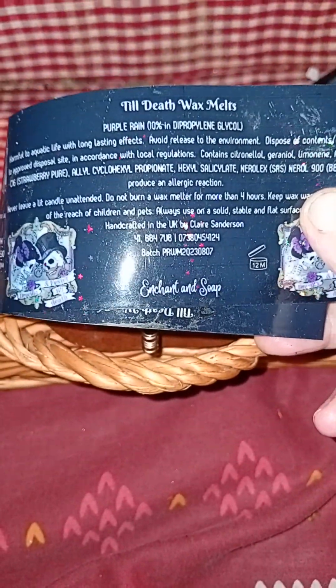There is actually now some options on Enchanted Soap where if you are interested purely in wax melts, there's a wax melt only mystery box that you can get. So yeah, if you've not tried, that might be a nice way to try some new ones.